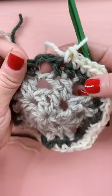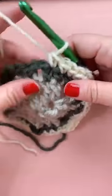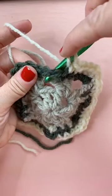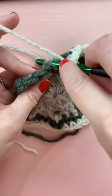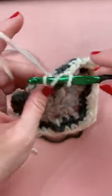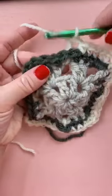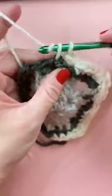Okay, we're back to this chain space. So yarn over, go behind the green, and then work your double crochet into the chain 2 space from round 2. And then 3 single crochets again.